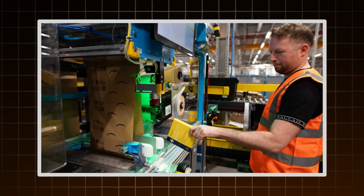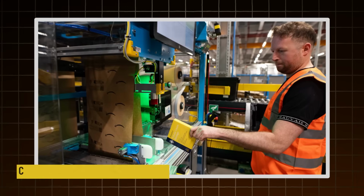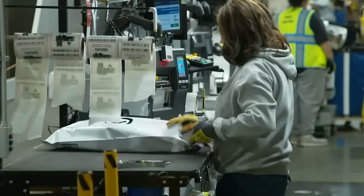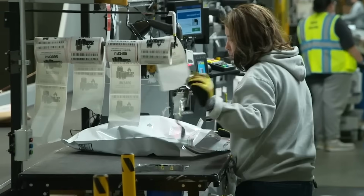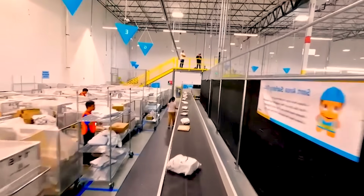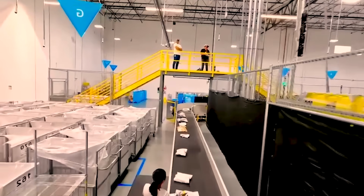Depending on the nature of the item, whether it's fragile, soft, or awkwardly shaped, customized packing materials are automatically dispensed. A lightweight shirt might get a paper liner, while a glass item could be secured with air cushions or multi-layer wrap. These materials are not only functional, but increasingly eco-friendly, designed to be recycled or reused.